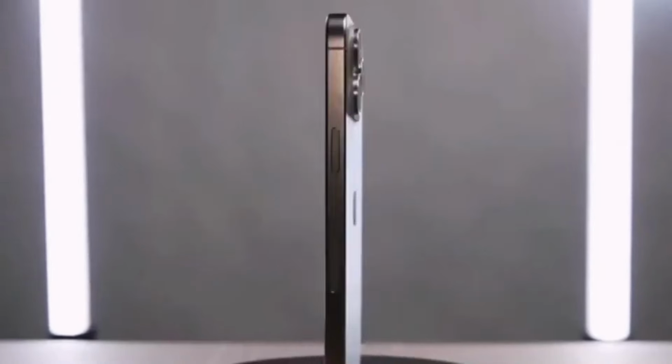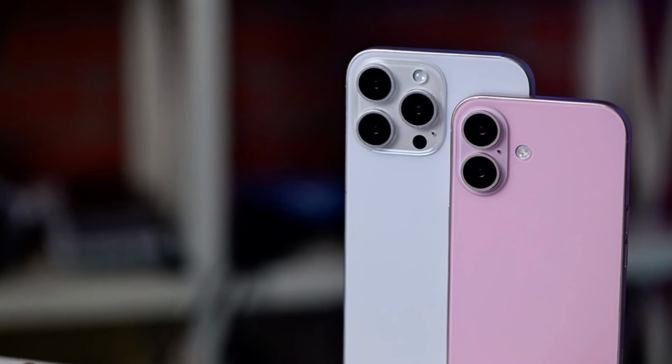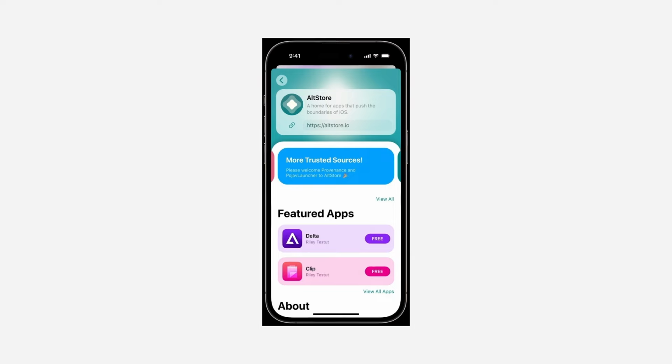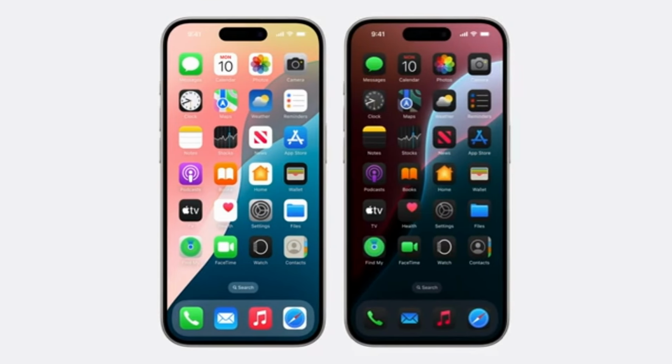The wait is finally over. After months of rumors and speculation, Apple has made it official. The iPhone 16 event is happening, and the tagline says it all. It's glow time. Mark your calendars because September 9th is the big day. Yep, that's right. Not the expected September 10th, but September 9th. Apple's full of surprises, aren't they?